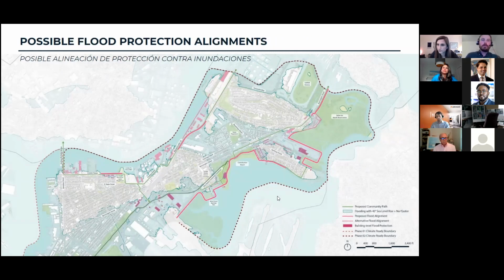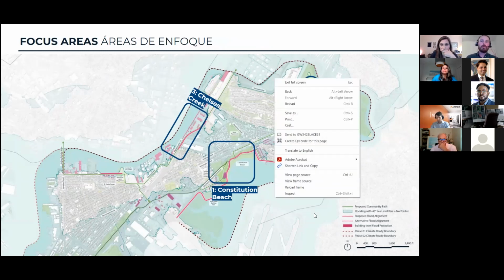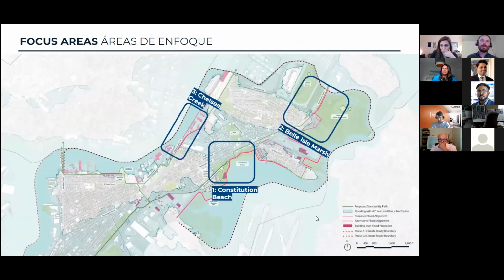And what's shown here is the comprehensive view of the locations where flood protection could go in the neighborhood to protect against this type of storm, this type of event. And I'll walk through this in detail. We're going to focus on a couple of key areas, as I mentioned before: Belle Isle Marsh, Chelsea Creek, and Constitution Beach. But if you can go back one slide, Diana, just to walk through, sorry, I jumped the gun there.